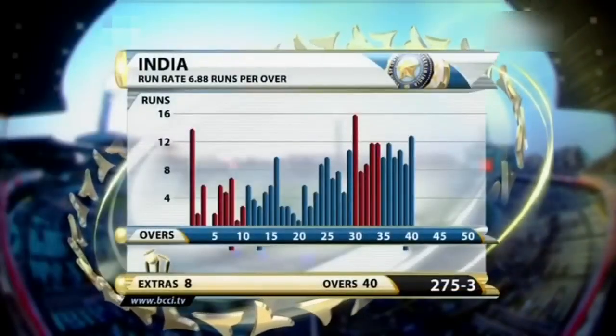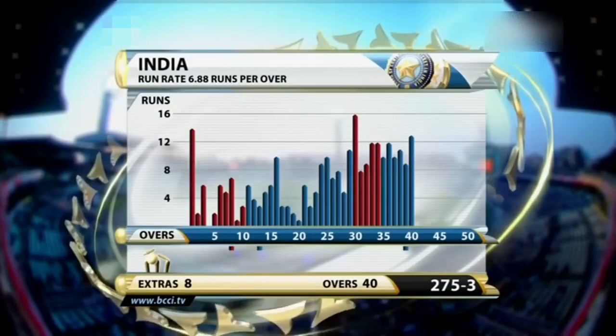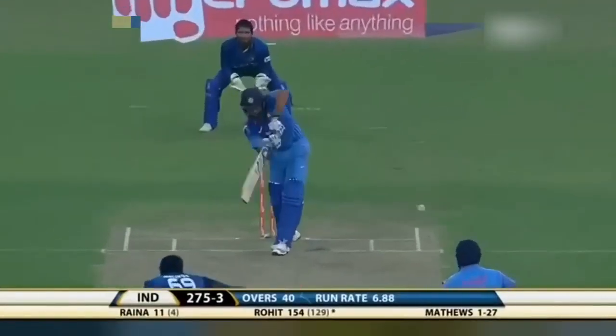10 overs to go here at Eden Gardens, Kolkata. India winning the toss, stepping on the run rate. Angelo Matthews.